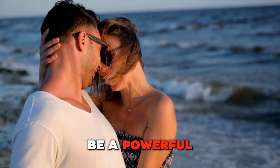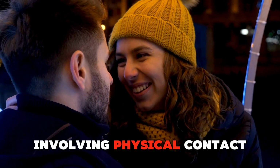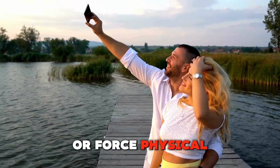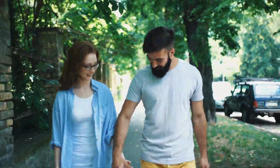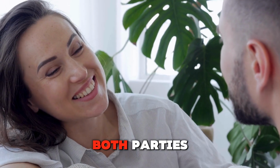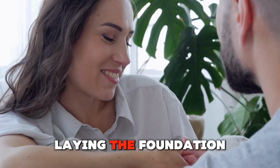While touch can be a powerful tool in seduction, it's essential to approach it with ethics and respect. Consent is paramount in any interaction involving physical contact. Always ensure that your partner is comfortable and willing to engage in touch, and never pressure or force physical contact. Communicate openly about boundaries and respect them at all times. Understanding and respecting her comfort level is crucial in building trust and ensuring that your interactions are positive and enjoyable for both parties. Ethical touch fosters a healthy and respectful relationship, laying the foundation for deeper emotional and physical connections.